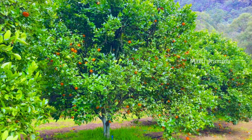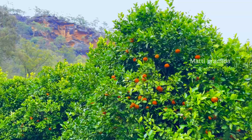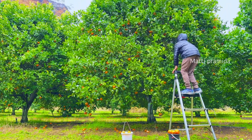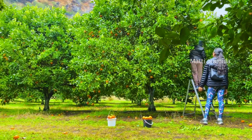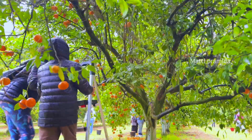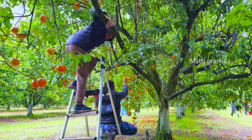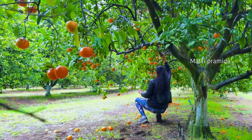We searched for oranges, finding juicy ones in the green leaves. Rainy days make orange trees shine. Green leaves sparkle with raindrops. It's a beautiful sight, full of color and light. My brother drags a ladder into the trees and picks vibrant red oranges, tossing them into the basket. This is me and my brother picking sweet, juicy oranges.